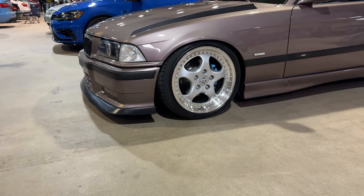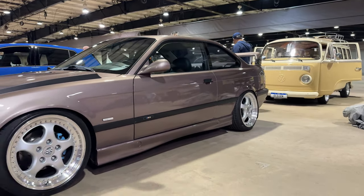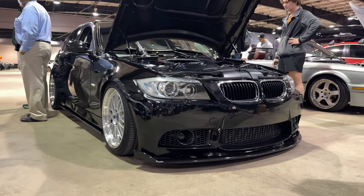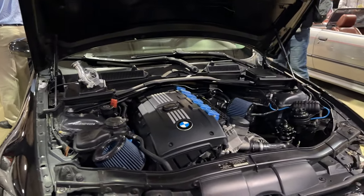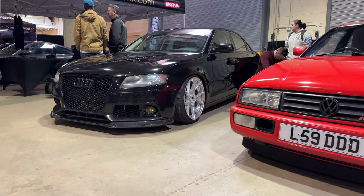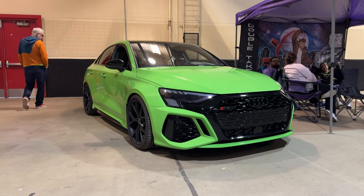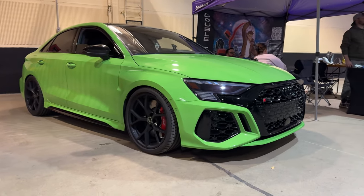Love this pink. I don't know what it is, but I've only seen it on BMW. It's the first time I'm seeing a Kemora green. I don't know how you pronounce it, but it definitely stands out.